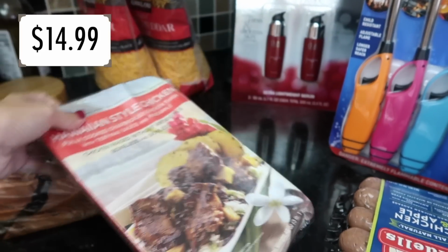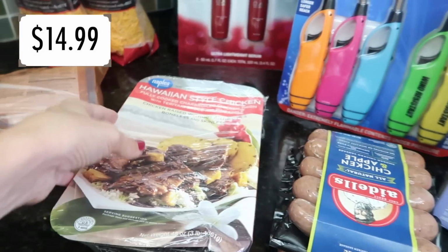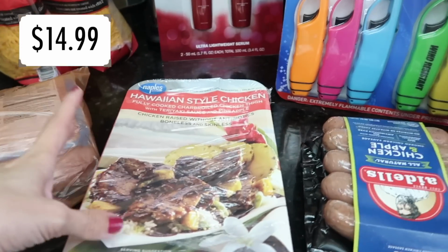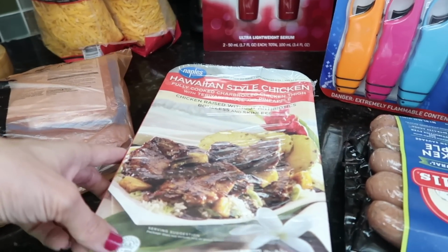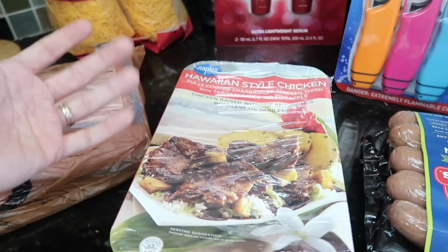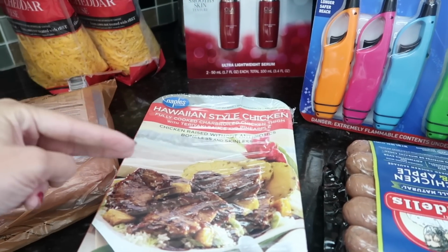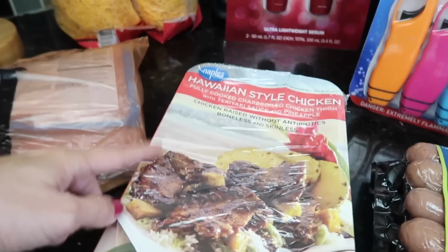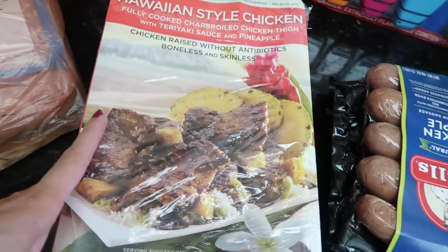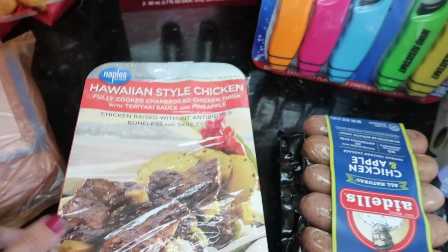Hawaiian style chicken. I feel like this, well, it's probably enough. It's a pretty big package. I did get the Thai, some kind of chicken one time, and I feel like it just wasn't enough. It was enough to feed us, but I wanted more. You know what I mean? I like having leftovers. I like having 2 plates of dinner. Most people call that seconds. Anyway, I feel like this will be enough. Hawaiian style chicken. It's char-boiled chicken thigh with teriyaki sauce and pineapple. It just sounded really good.